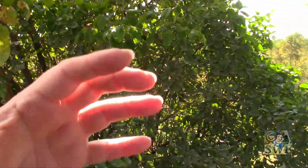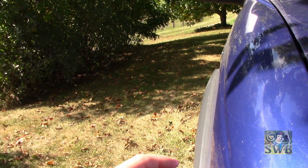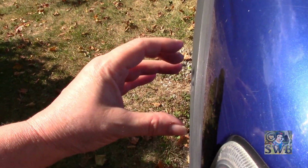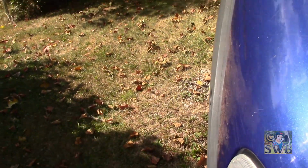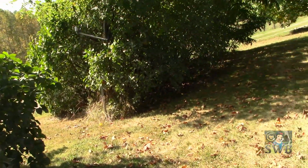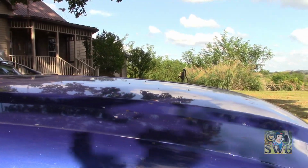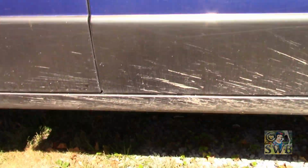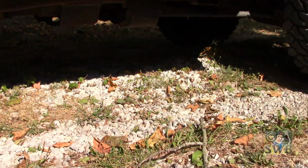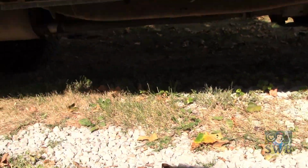They were, let's say this is my other hand or something, about that size. That's the edge. About that thick. And no, we didn't move them. Nobody else did either. Nobody's been here. And I don't see them anywhere. I don't know what they did with them.